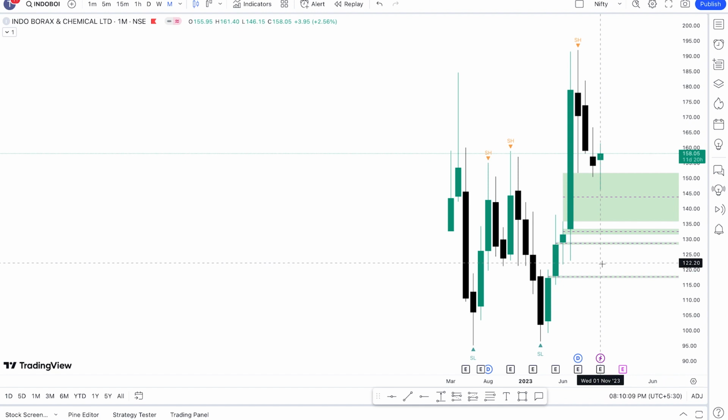Again, this is not a recommendation for you to buy or sell. I'm only stating what my plan is, how I see the charts, and what I see in the charts as probable levels from where we could see a bounce, some sort of retracement back to higher levels.